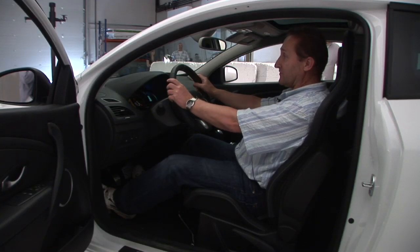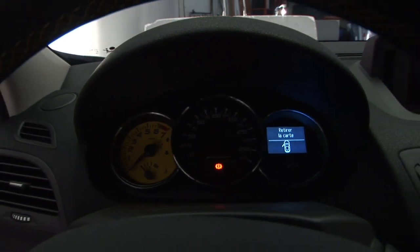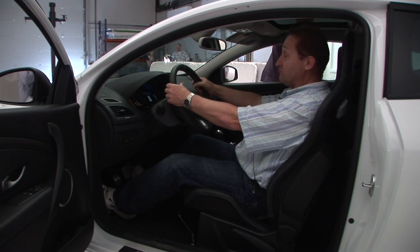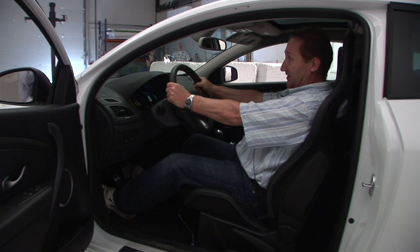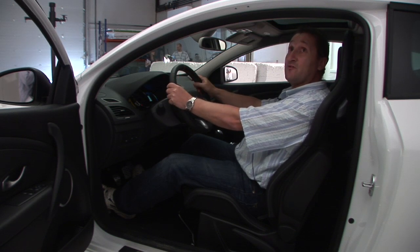Really like the driving position, easy to be able to see and read the dials, but most importantly, I like the figure-hugging seats as well. They really feel like they're actually keeping you firmly in position, which you need for a car with this sort of performance.